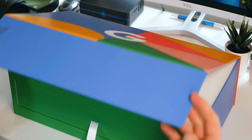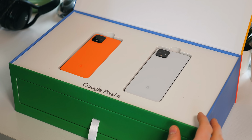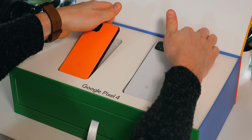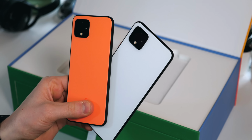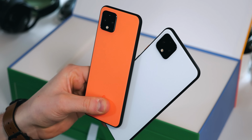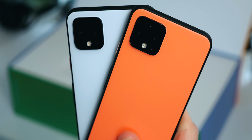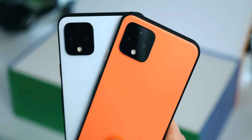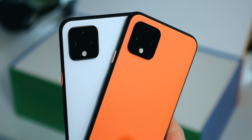Right, so a week or so ago, Google posted this package out to me to take a look, and of course it is the Google Pixel 4 and 4 XL. They're brand new flagships. Now the phones do come in 3 different colours: just black, or of course the 2 that I have here, oh so orange and clearly white. Now I'm really digging the orange on this occasion, but for the purpose of the review, I've elected to use the white XL version. Let me know in the comments what colour you prefer out of the 3.